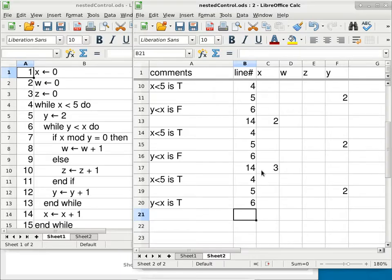All right. So we go from line 6, and you can see that from line 6, we have no choice but to go to line 7 because the condition is true. Line 7 is the beginning of a conditional statement. So now you have to compute what is x mod y. X mod y is the remainder of x divided by y. X has a value of 3, y has a value of 2. 3 divided by 2 has a remainder of 1, okay? And 1 equals 0 is false.